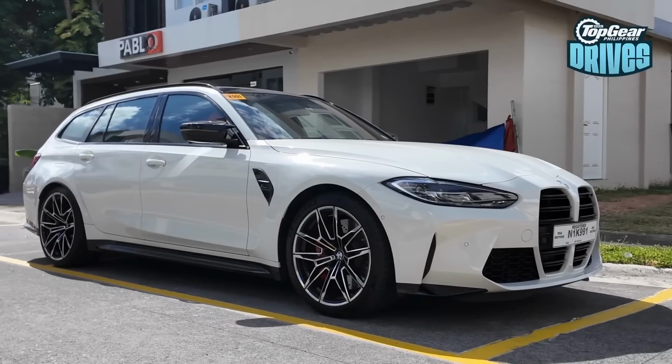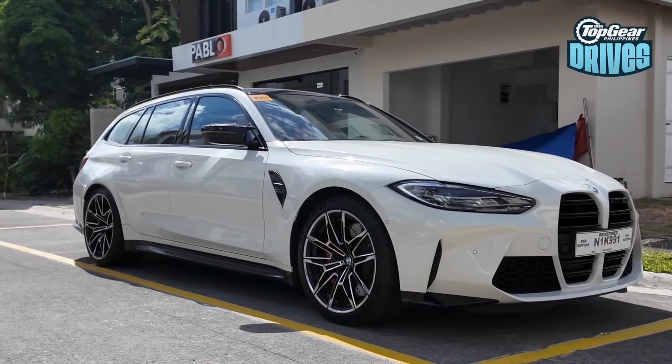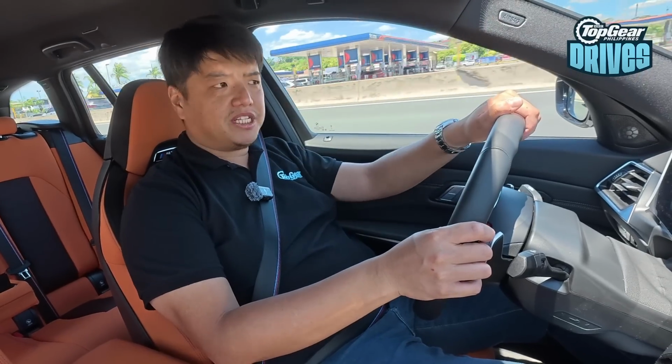So overall, how does it drive? It's really good. It sets the benchmark for what a sports touring wagon should be. Now, I know this won't matter to most who are considering an M3, but surprisingly, it's quite fuel efficient.